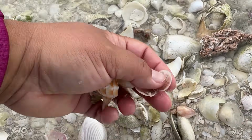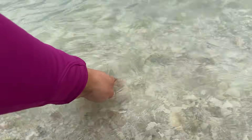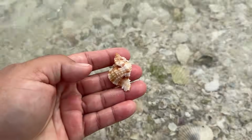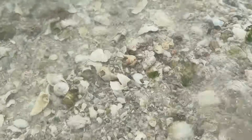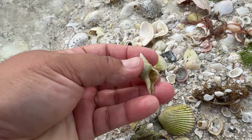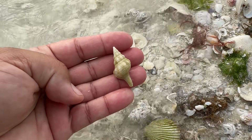And another white Atlantic simile. Nice hinged one. See, we got another. Oh, that's really pretty. Oh, I just love it. These, when they're like sharp and flaky. Just pretty. And here is another juvenile horse conch.